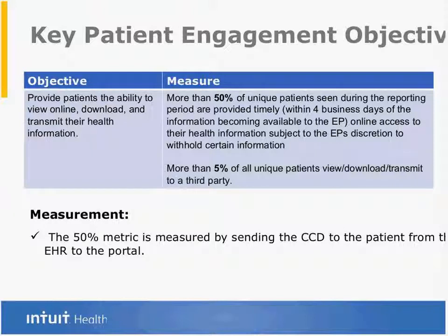Now, this is the second of the key patient engagement objectives, and it's a 2-parter. It requires that 50% of your patients have timely access to their medical information, and that at least 5% of unique patients must view, download, or transmit personal health information. Both measures must be met in order to achieve this objective. So we have 2 measures here. 50% need access to the information, and 5% have to act on it.